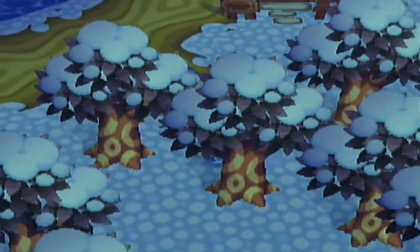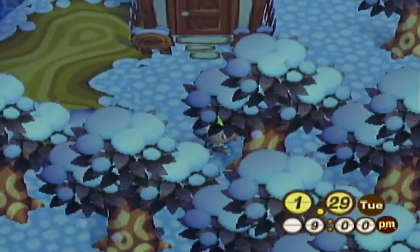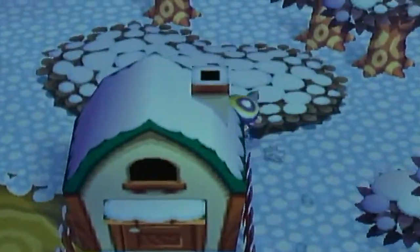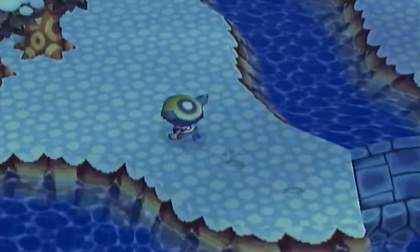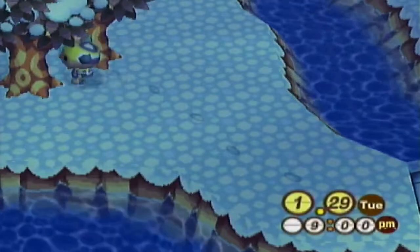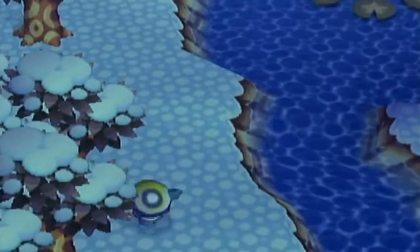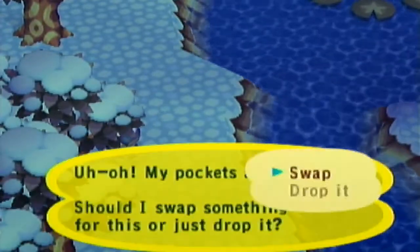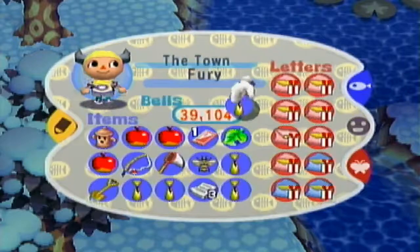Some more bells. Shake, shake, shake. Shake, shake, shake. Okay, I think that's all of those. Let's go in here. Shake, shake, shake, shake, shake. Got some bells. Oh, that's my wallet right there. Let's slam it all in there.